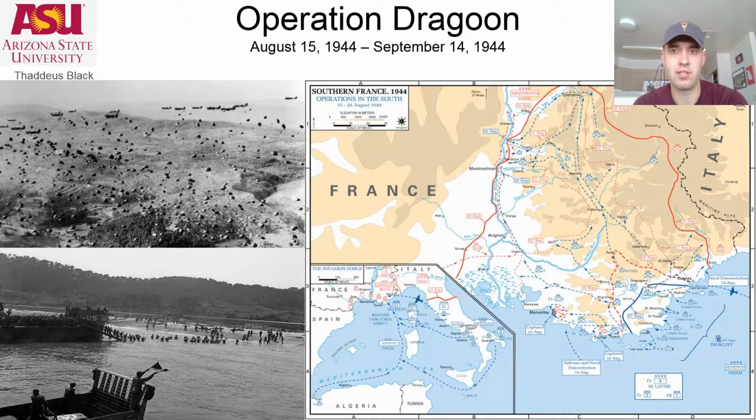Unlike the joint U.S.-Commonwealth efforts of Operation Overlord, Operation Dragoon involved 3 American infantry divisions, the 3rd, the 36th, and the 45th, as well as the 517th Airborne Infantry Regimental Combat Team. These divisions were combat veterans of the Italian campaign and would be put to good use in France.